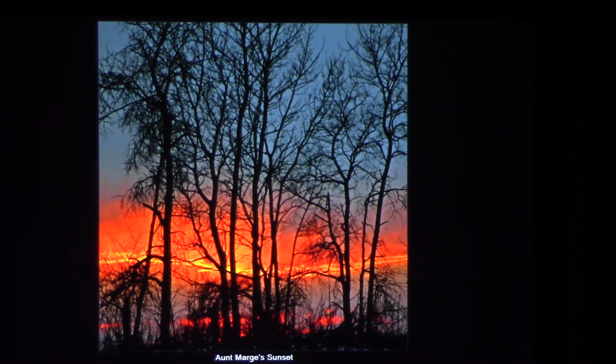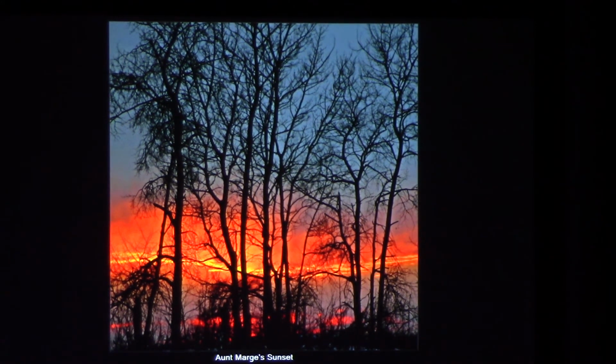Anne Barge's Sunset. $20. Trees in front of sunsets can be very compelling. I like the silhouette and not putting anything extra around it. There is something that feels like we've got halos or something. Are you guys seeing halos? No. A little bit around something here? Okay, good. I'm seeing things. Never mind.